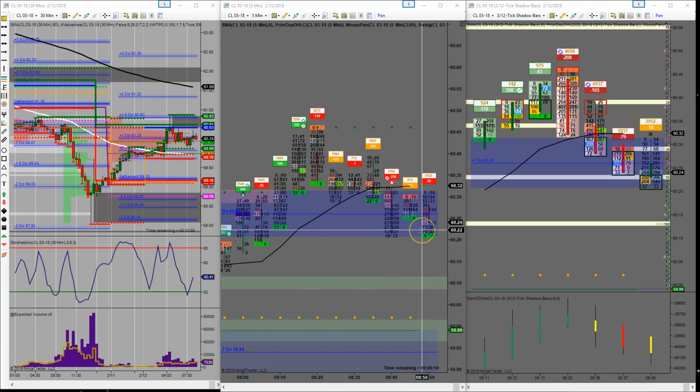Okay, guys, went ahead and pulled the trigger long, 10 contracts at 60-22 right here. Look to pull half off at 32. 2 tick stop, 60-20 right now. This is just something I wanted to give a shot here and see if this 1 deviation line is going to hold here.